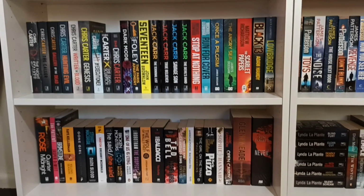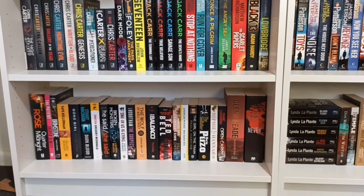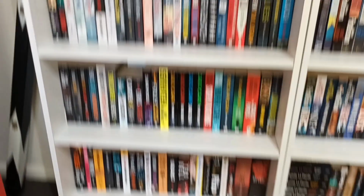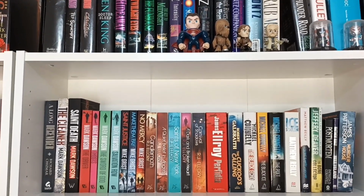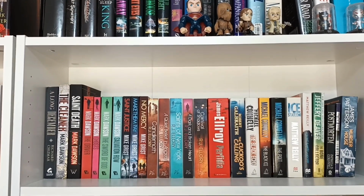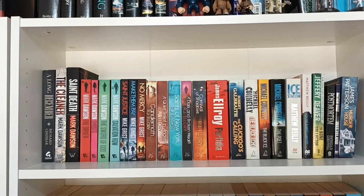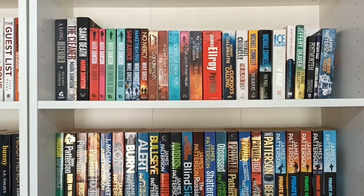Lowbridge on the right, you can see there. I've reviewed that on the channel recently. It was fantastic. I've got to get American Psycho into my mitts and read sooner rather than later. Moving on up, we've got Mark Dawson. He's a very good thriller writer. And we've got James Ellroy there with one of his books that I'm curious about. I haven't read him before, but certainly plan on getting into him soon.